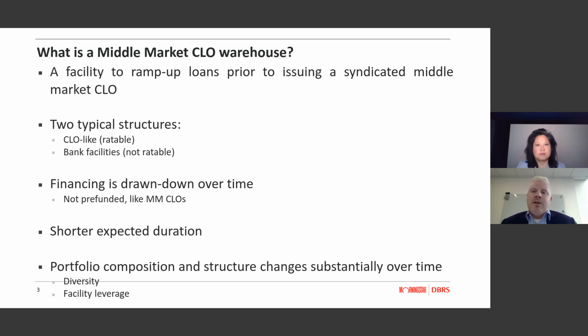So maybe just in kind of a short summary here, what is a middle market CLO warehouse? It's a facility used to ramp up a syndicated middle market CLO. There are two typical structures, CLO-like and not CLO-like. Their durations are typically expected to be much shorter than longer CLOs, and the portfolio composition is expected to change over time. And with that, potentially the rated amount of debt that a rating agency like ourselves could rate.